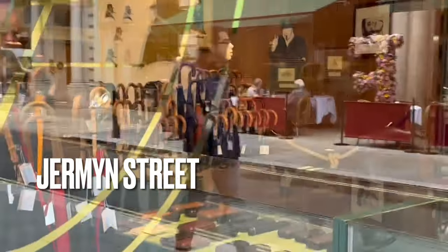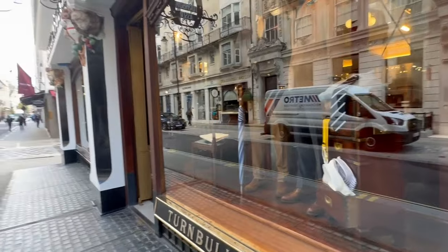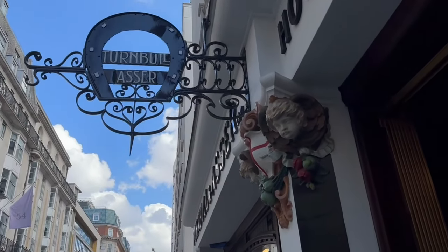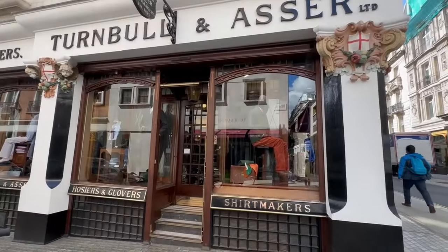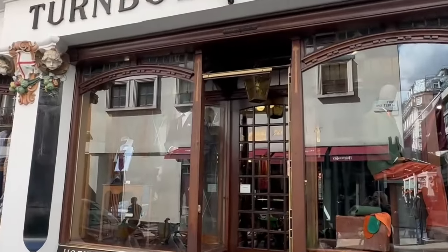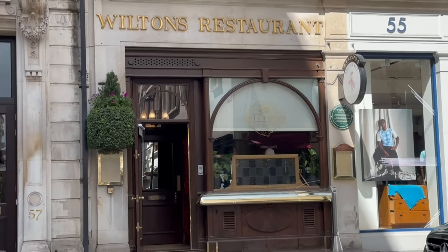Now walking on Jermyn Street, walking towards Fortnum and Mason's. There are some lovely, lovely shops here and it is really worth a visit. So let's have a look. If you're after the perfect shirt, Turnbull and Asser is your destination. Just on the other side of the road here, another great restaurant, Wilton's Restaurant. Highly recommend.